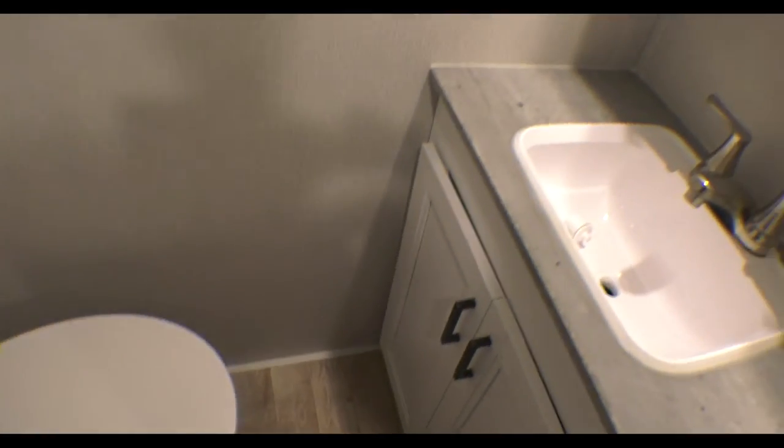Cool thing about this floor plan, mom and dad get the half bath, the kids get the full bath back in the back. So come take a look at this unit. It's perfect for you, your family, and your entire tribe.